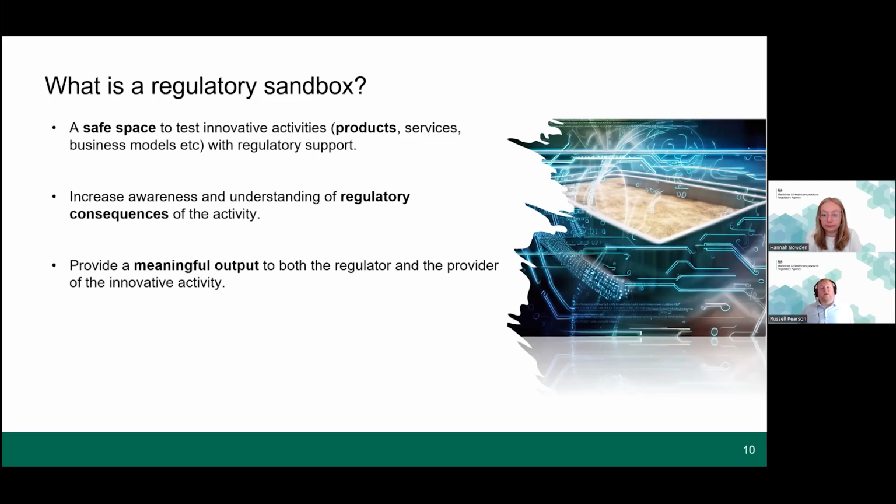And the final point is there needs to be a purpose for interacting with the regulator, for embarking on these activities. Both us and the people that bring their products, services and various activities into a regulatory sandbox need to get something out of it. So the endeavor to create a regulatory sandbox, and in our case the AI Airlock, actually brings a benefit to both us as the regulator and the innovators that are bringing their challenges to the table. Next slide, please.